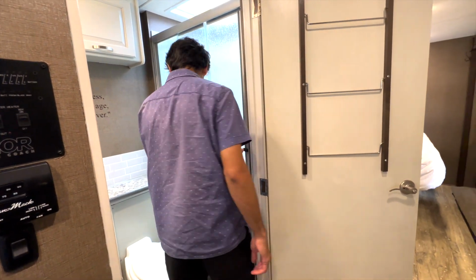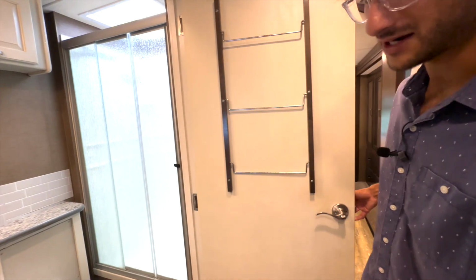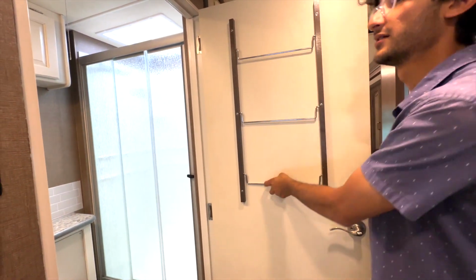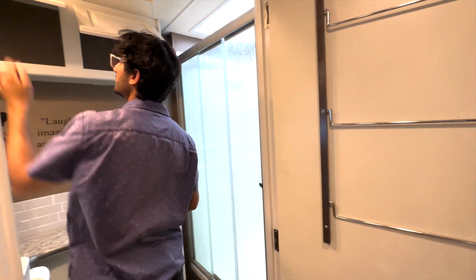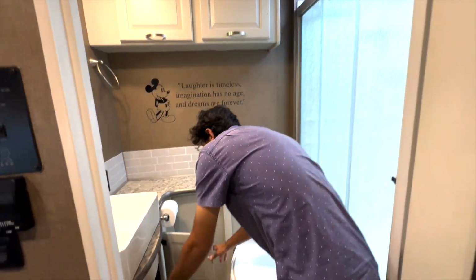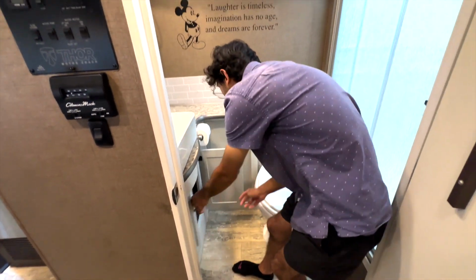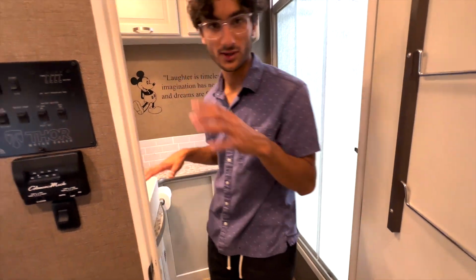Yeah, so this bathroom has been updated, refreshed from the factory, and this is not even an old coach, it's a 2018. Oh, there's also a nice little towel rack there. Did I open the storage up here? Storage up there. Storage back there. And then a big extra storage cabinet down below, as well as outlets. So you've got like 4 outlets in total all around here.